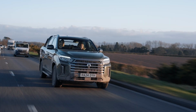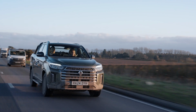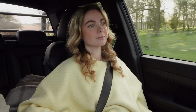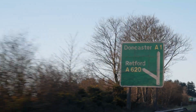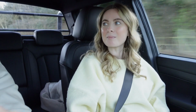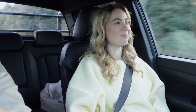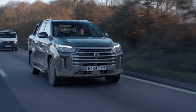So here we are in the Musso, and you know what? It's not tiring, you're not getting loads of background noise or feedback from the tires. It's a very, very calm environment. This for me is fast becoming one of my dream wagons, as I would call it. I would absolutely love one of these Mussos.